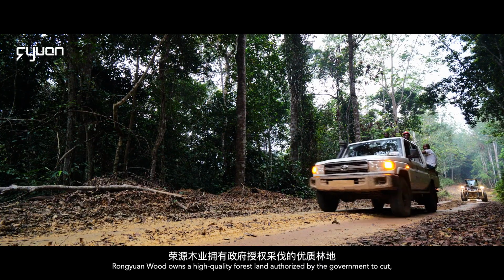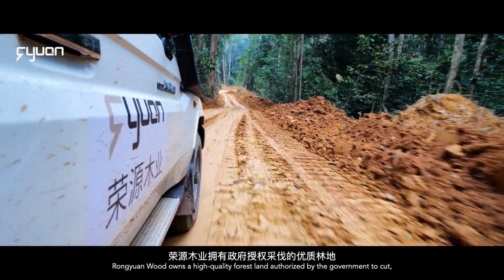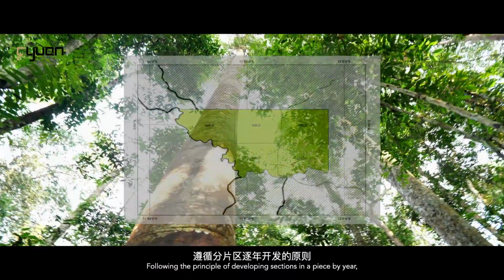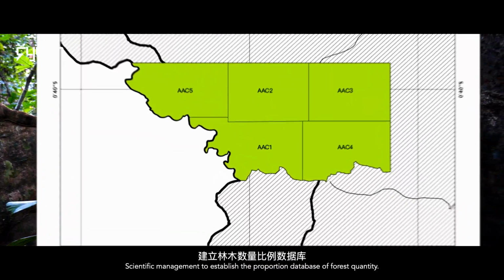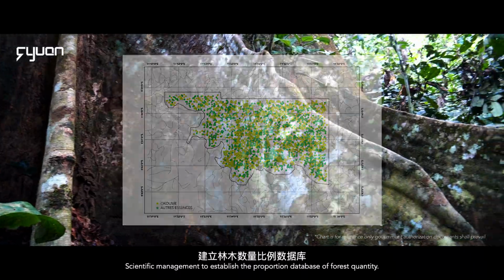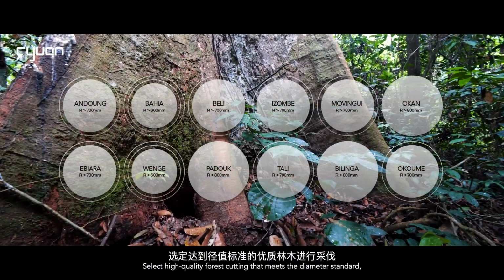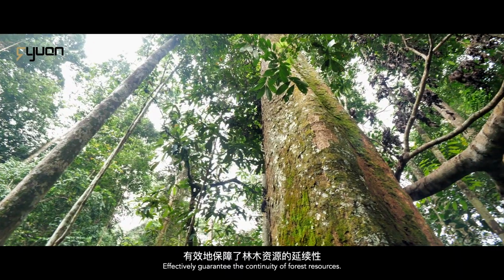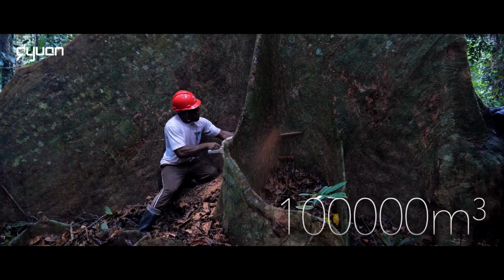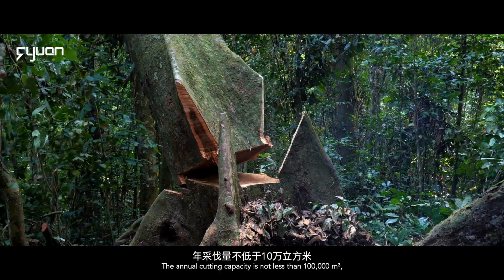Rong Yuan Wood owns a high-quality forest land authorized by the government to cut, following the principle of developing sections in a piece by year. Scientific management to establish the proportion database of forest quantity. Select high-quality forest cutting that meets the diameter standard. Effectively guarantee the continuity of forest resources. The annual cutting capacity is not less than 100,000 cubic meters.